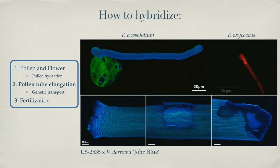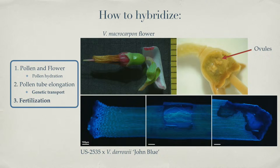As the pollen is hydrated at the tip of the stigma and pollen tube elongation commences, it goes down the style of the flower towards fertilization. Here you can actually see, I cut a little window in a style and stained it so you can see the pollen tubes up top, in the flower organ. The style is that little organ protruding, for example, from this flower of Vaccinium macrocarpon. The pollen tube and the genetic information is traveling down towards the ovules, which eventually become the seeds. That's what I mean by fertilization.